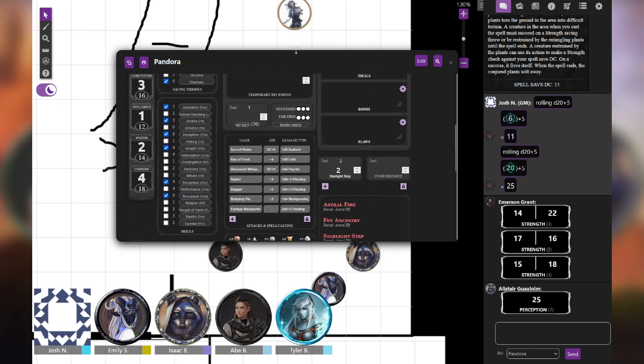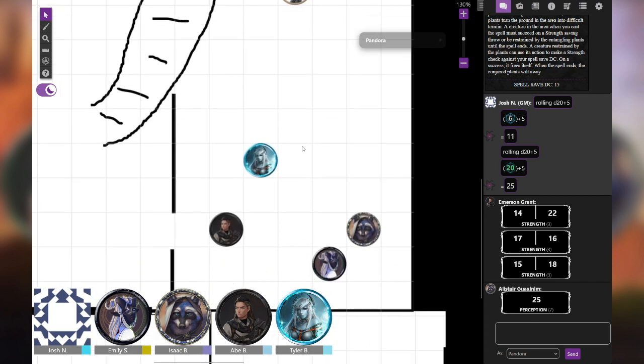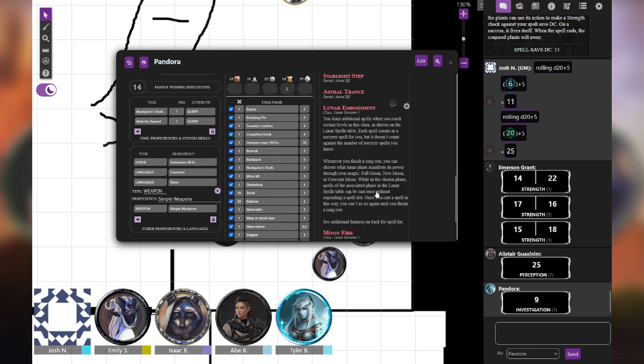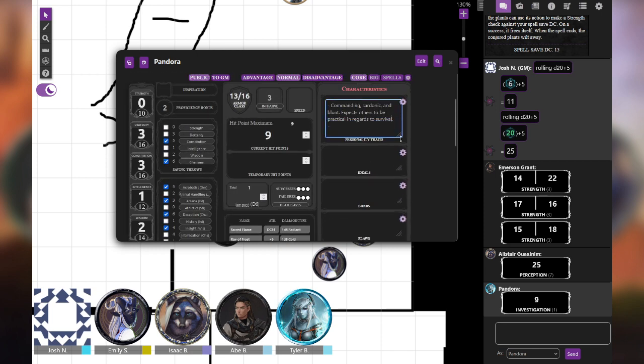To that end, Josh, I would like to do an investigation, take a look at some of the books on hand, not looking for anything specific, but something interesting maybe. Sure. Well, you don't find a lot. You do find some journals dated pretty early in the town's history, talking about people coming through the breach, through the portal, how they settled there, some early scuffles they had, stuff like that. But you haven't really found anything of note.